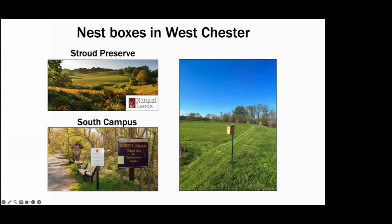So when I started at Westchester, not a year and a half ago at this point, so I'm coming up on the year and a half mark, I decided to set up a system of cavity nests, also known as nest boxes, for the birds that breed in that area. And we set up nest boxes in two main locations around Westchester. They are Stroud Preserve, which, if anyone's familiar with the area, is about a 5-minute drive from Westchester's campus.